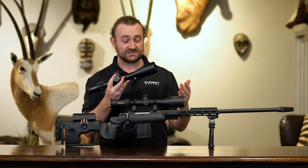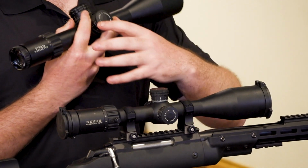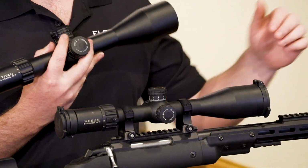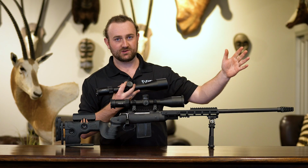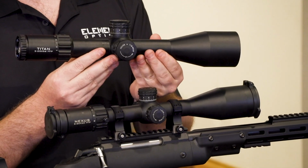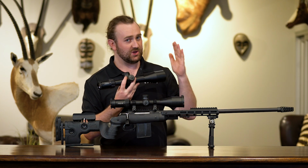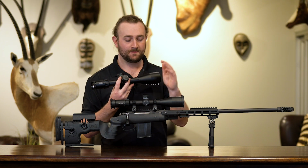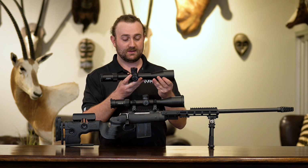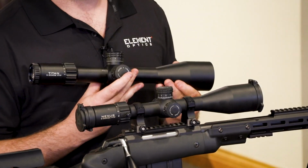The main difference, I guess, is that the Nexus is built to be more of an all-purpose lightweight hunting scope. So you can take the Nexus on a lightweight hunting rifle, put the rifle on your back and hike up a mountain, whereas the Titan, just because of that extra size and weight, you probably don't want to be carrying it long distances. Aside from that though, very similar. You're going to be using both of these scopes for PRS matches, for long range shooting. You can shoot off the bench with both of these. You've got similar reticles in both, very much the same. So the size and weight is the big thing. It still doesn't explain the price difference though.